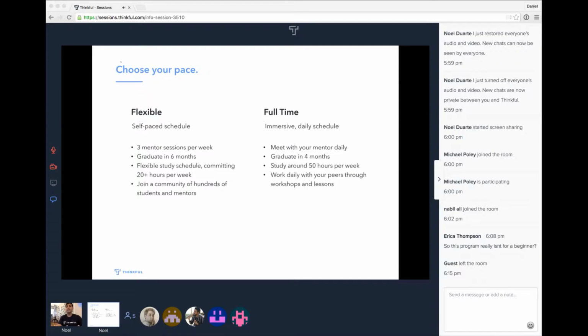There's some fine print to this, on how the program is going, just to figure out if the full-time program is really right for you. We ask that you're at least 21 years old and that you're legally able to work in the United States and speak English. You can use the chat and writing box in case you'd like to get in touch with me.